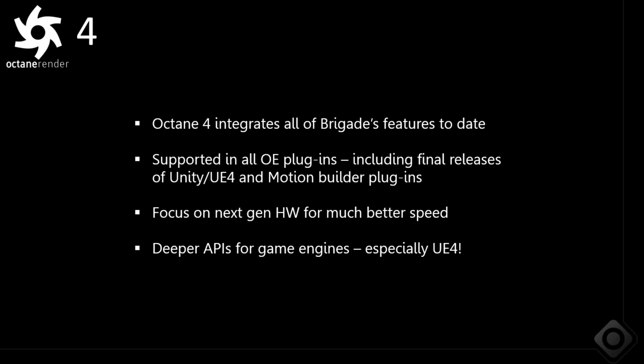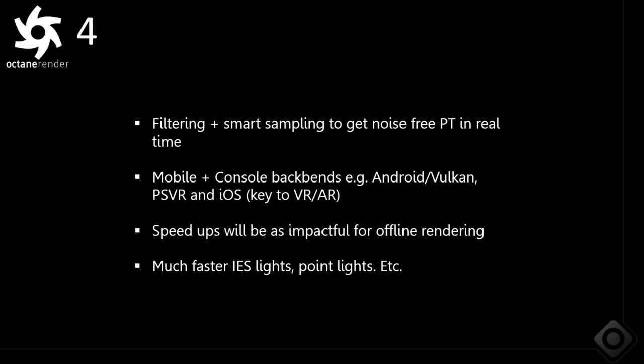And we're also going to focus heavily on next-gen hardware, where we know we can make some significant speed gains over anything that we've been able to really test and develop on today. And we're going to be working on much deeper APIs that allow us to hook into game engines, specifically Unreal Engine, where we have the full source code and we can do a lot of amazing stuff. We see that being a big part of the Octane 4 success story.